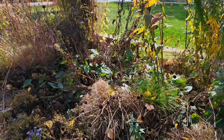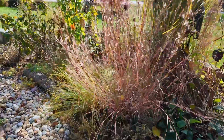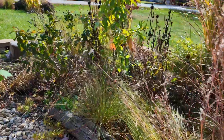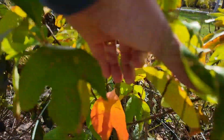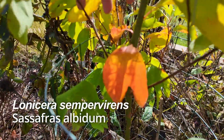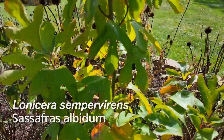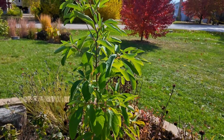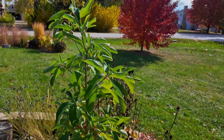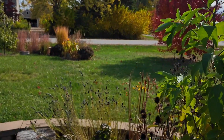Most things are kind of done blooming here, so it's not quite as impressive, but let's look at what looks good with fall color. Okay, this is early, but look at this. This is my sassafras, and this whole tree is just gonna light up with that beautiful color when it's time. The sassafras has really grown a couple of feet this year, so I'm really excited about that. It's about 5 feet tall. They are hard to get established, but it's so worth it.